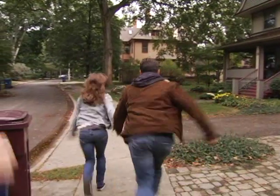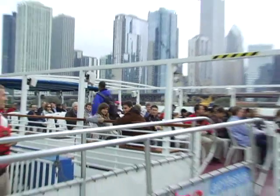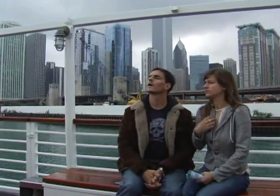And if you really want to see more great architecture, get on the Chicago River boat cruise. Yes, let's go immediately. Bring your life preservers in. Well, good afternoon, everyone. Welcome aboard the Evening Star for the Chicago River Architectural Cruise. Today, we'll get to see the legacy of some of the giants of Chicago's architecture.